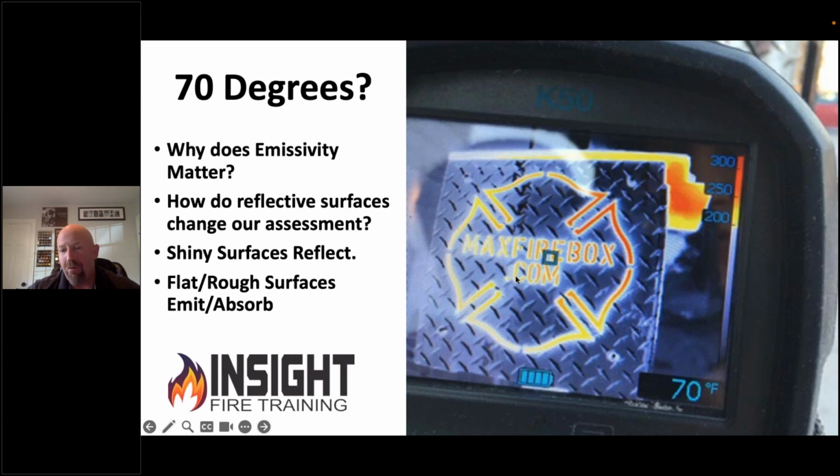So this is an example of a low emissivity object. Reflective surfaces can trick or fool a firefighter, whereas flat or rough surfaces can absorb energy and be more accurate, but they're still not a thermometer. Keep that in mind, that more firefighters have trouble with this, hence why they took the number away.